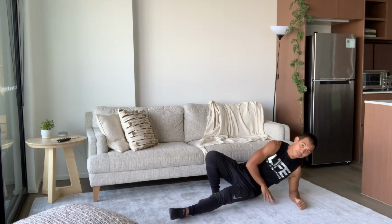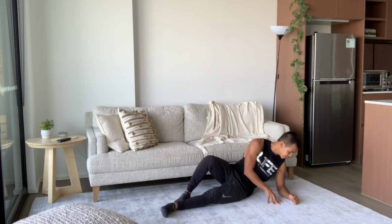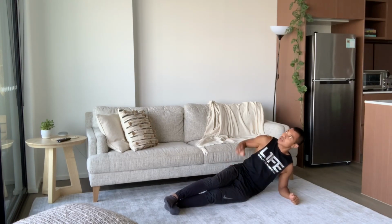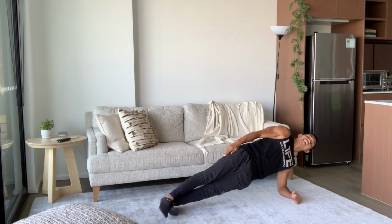So how are you going to do a side plank? It's going to be a full side plank for this variation. Get your elbows directly underneath your shoulder. Get your hips directly up. Keep your back straight. Lift your hips towards the ceiling in another isometric contraction.